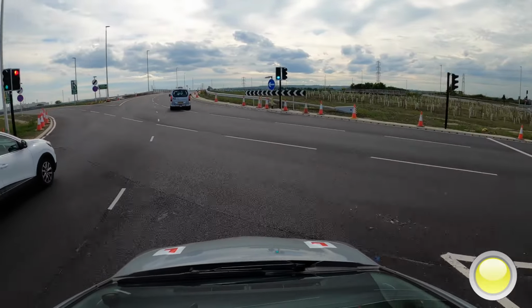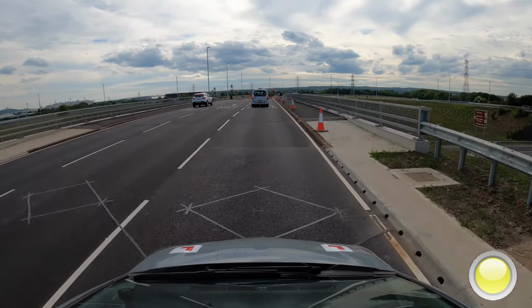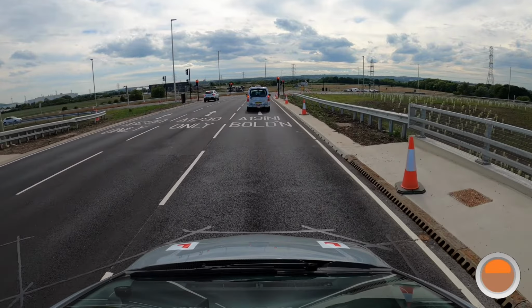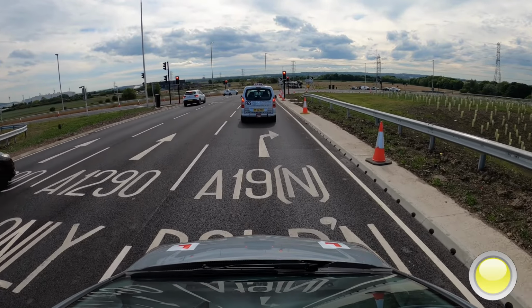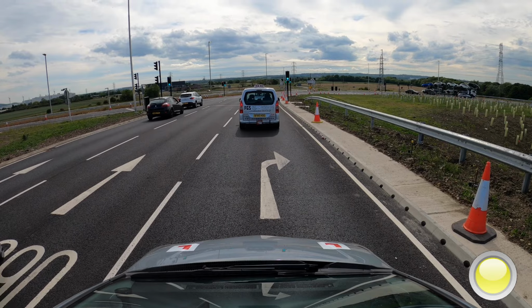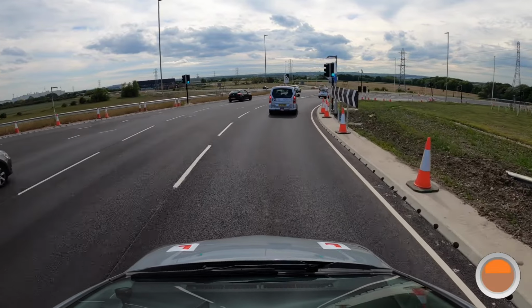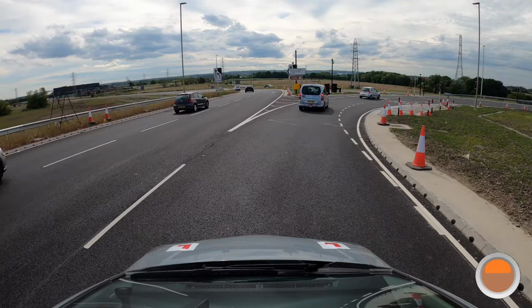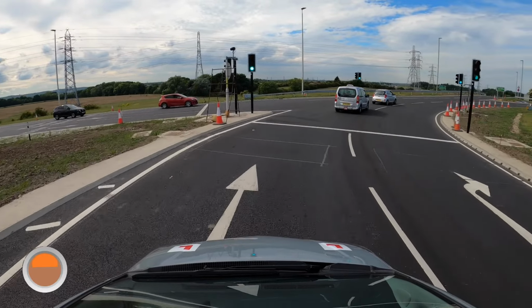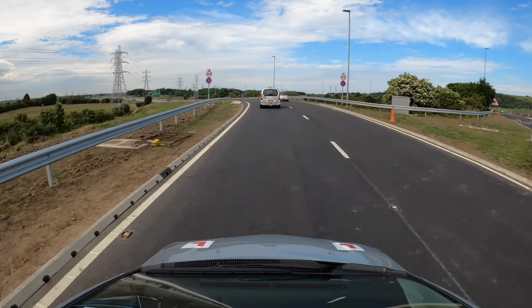And again, joining the roundabout, move into the right lane. Remember, the left 2 lanes are the A1290 only. Continue indicating right. And as we pass the 2nd exit, look left, indicate left, move into the left-hand lane. On this occasion, the lights have remained green. Move over into the left-hand lane and make progress down the acceleration lane. It's 40 miles an hour.